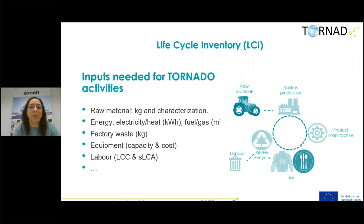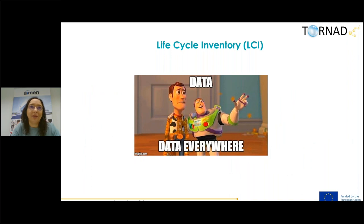So by now we are working on the data collection for the project, with the help of the other partners in the project, for materials, energy, even labor. It's important to know how many hours of labor it takes to produce it. And just as a joke, for us, it's very important data, and we have to ask for data and search for data in different sources: papers, databases, labs.